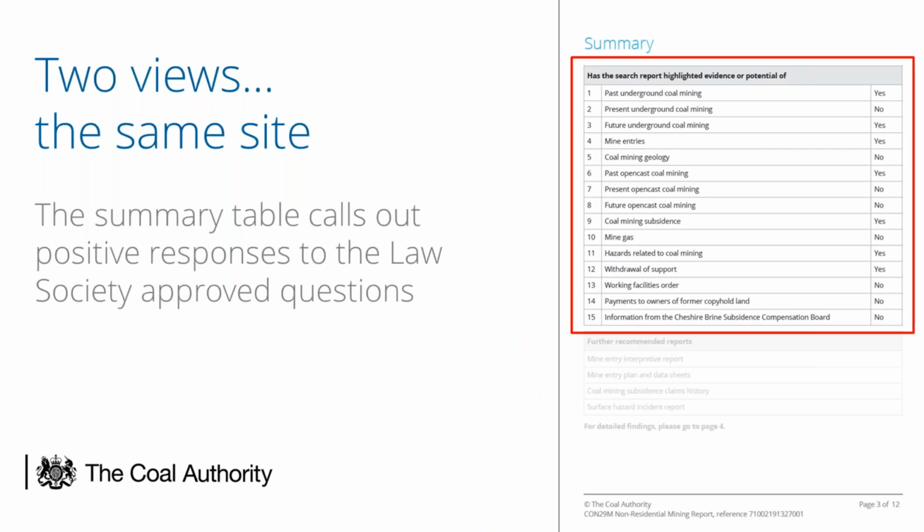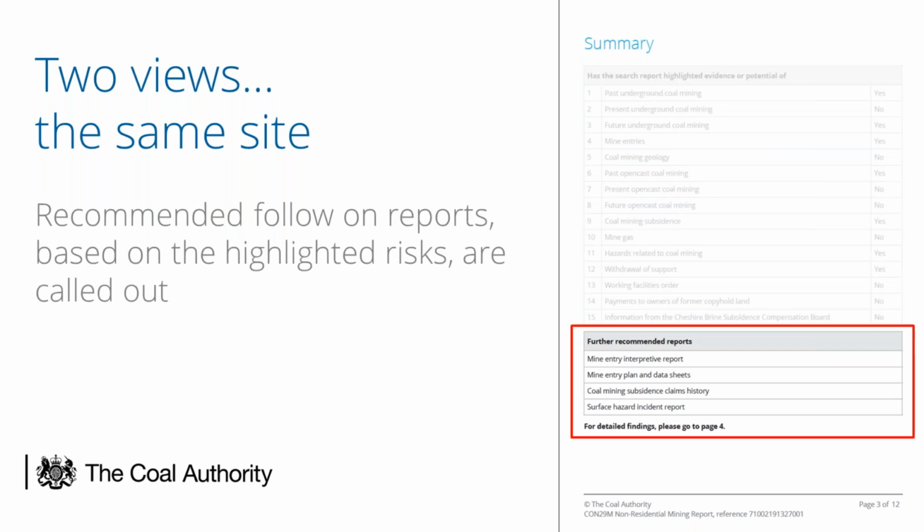Starting with the Con29M, you can see on screen the 15 Law Society approved questions that are responded to when a non-residential Con29M report is requested for a particular location. And as I say, it's this particular report which we know is more commonly used for the sort of purposes that the likes of yourselves would gain information on at the moment. Then at the bottom of that table, you can see further recommended reports that are called out based on the positive responses to the above Law Society questions.